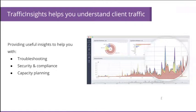And last but not least, another really interesting story that came up was around capacity planning. So the first thing that jumps to mind when you're looking at understanding what traffic is flowing through the network, you immediately jump to troubleshooting and understanding why is my internet going so slow, and understanding who's using what. Whether they're streaming something off of YouTube that's using up a lot of the bandwidth or not.